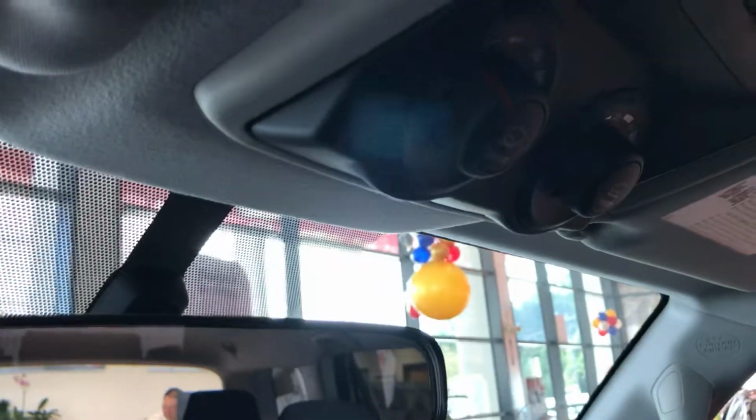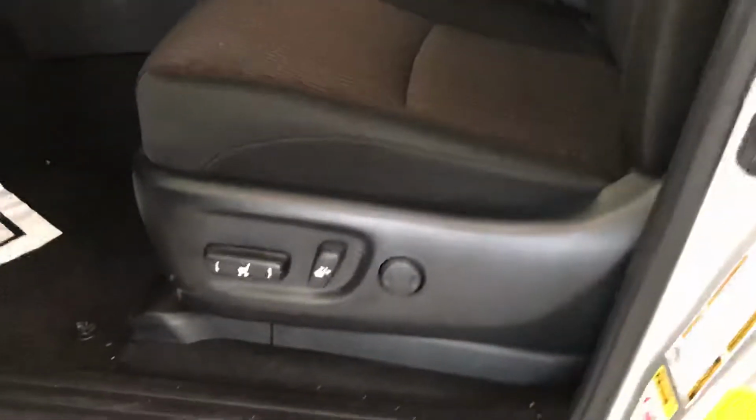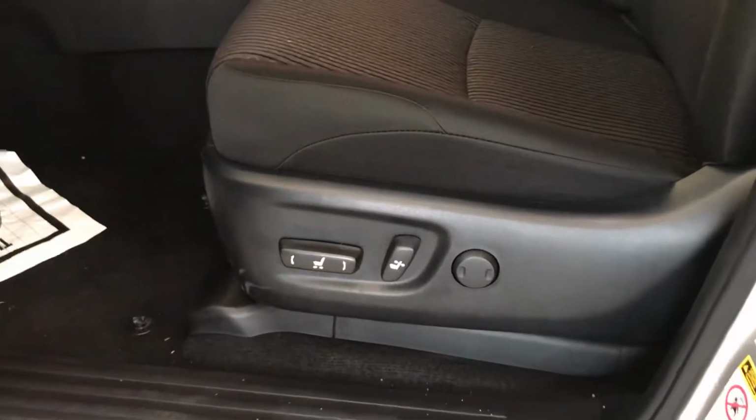You have the fabric interior. You have the off-road feature, which is the crawl control for your off-roading adventures. We have that in this vehicle. And the driver's side comes with 8-way adjustable seating.